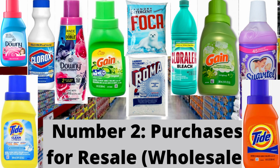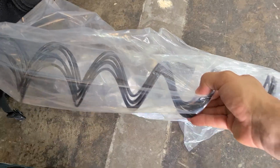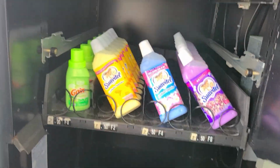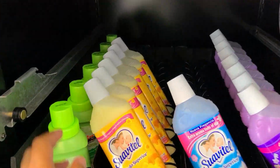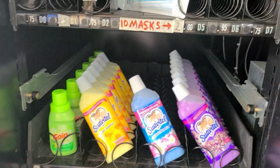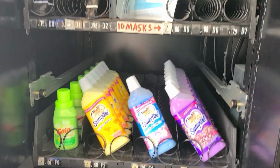Now I've got a snack machine in my laundromat that I actually have converted into a soap machine. And what did I do to it? Well, for many months, nothing. But after a while, I really wanted to sell bottled products. So it was a very cheap conversion for my snack machine. I took out the coils that were a 10 and 12 count, and I called up my local vending store in my area. I bought a 6 count coil for my snack machine. Well, that's converted to a soap machine.